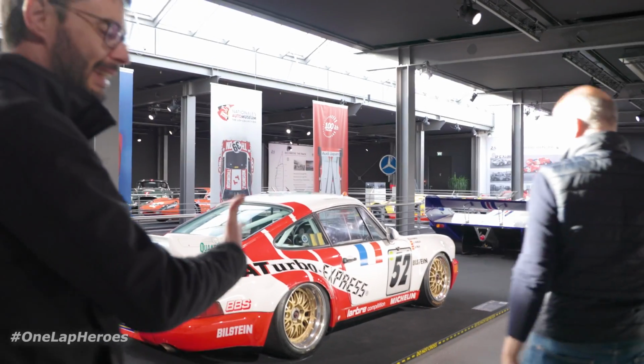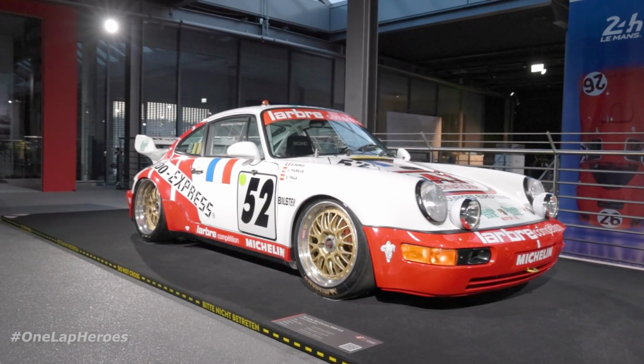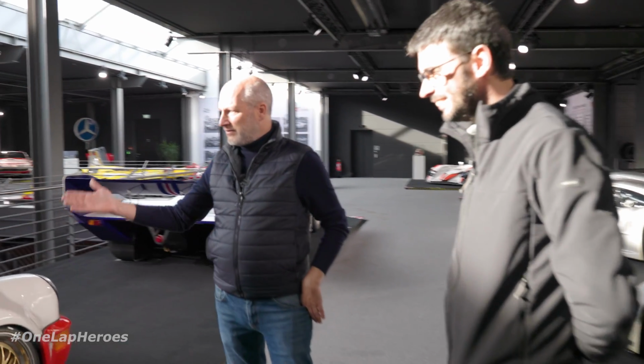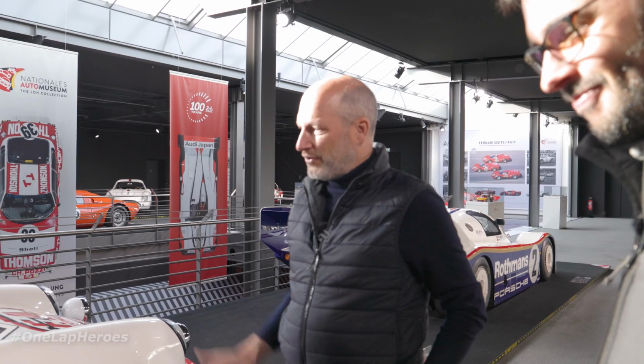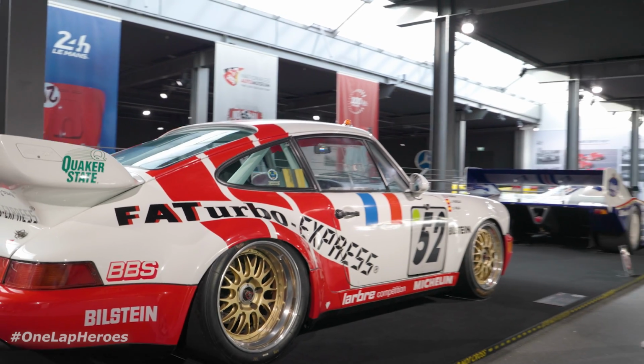This is completely down your alley, Kostas. This is a pretty significant 911 too. This took part in Le Mans in 1993 and 1994, and in 1994 it finished first in class in the GT class. So another real winner here on display. In original condition as well, right? Litre competition, pretty much, yes.